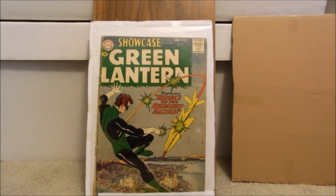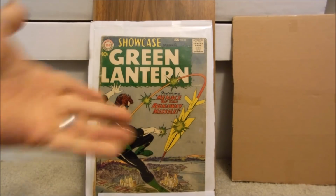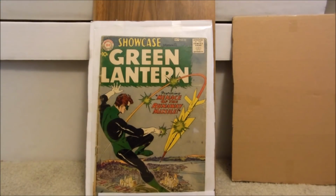So, yeah, this is definitely a book. If you can get your hands on it, get it while you can, because eventually they're going to have Green Lantern in one of the DC movies, and once that happens, and if they actually do it justice, this book is just going to get up there in price even more.